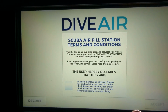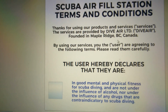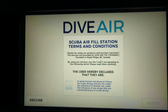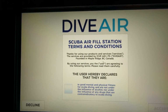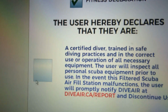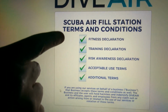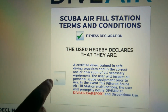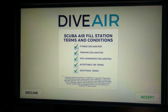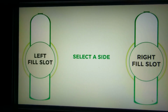We ask guest divers to confirm that they are indeed a diver in good mental and physical standing, and that they're not under the influence of alcohol or under the influence of any drugs that are contradictory to scuba diving. And you have to agree to our terms, otherwise you can decline and be refunded the transaction. And then once you've confirmed, you can always go back to read any one of them if you misclicked or anything of that sort, and then you can either accept or decline. I'm going to accept for the demonstration.